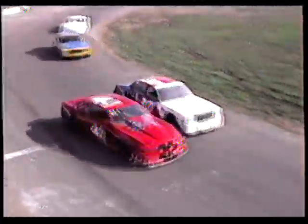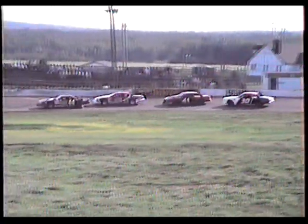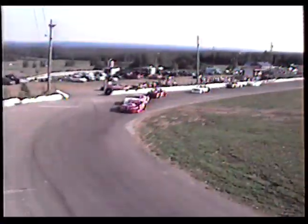Oblinus looks to the inside this time. Dunham, still your race leader, as the 41 of Mike Rogers works his way through the field. He's up to third as they head down the backstretch. Oblinus on the inside, down the front stretch. Dunham says, no way. Mike Rogers in the 41 getting up into the thick of things. Dunham hugs the inside as Oblinus looks to the outside. 3-4 car battle for that first spot.